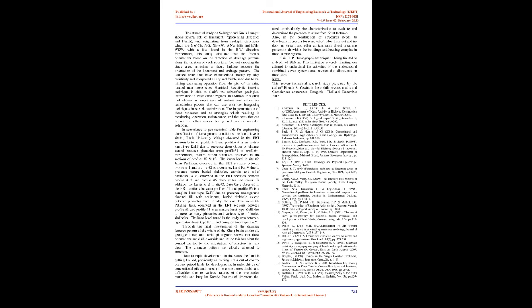Furthermore, mature buried sinkholes were observed in the sections of Profiles Number 2 and Number 3. The karst level in Site Number 2, Jalan Parlimen, observed in the ERT sections between Profile Number 1 and Profile Number 2, is complex karst Ka due to the presence of mature buried sinkholes, cavities, and relief pinnacles. Also, deep gutters and caves were observed in the ERT sections between Profile Number 3 and Profile Number 5.